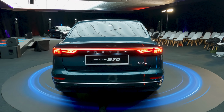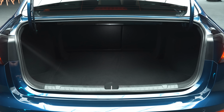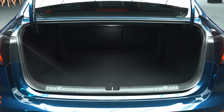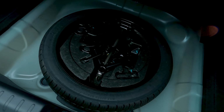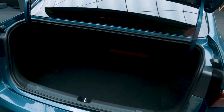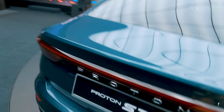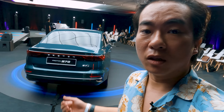Staying at the back of the car, you have a 500-liter boot, which is pretty big, if not the largest in its segment. You also have a Space Saver spare tire with the toolkit nestled inside. It's a mix between a quite basic car and a well-equipped one, so it remains to be seen how people will respond to this sort of car.